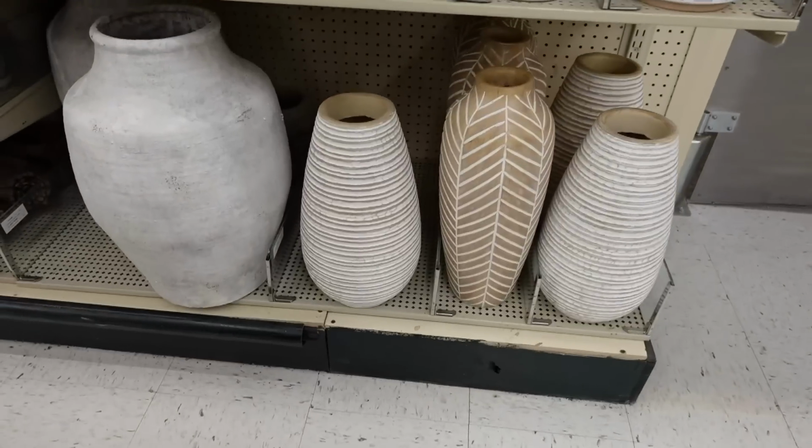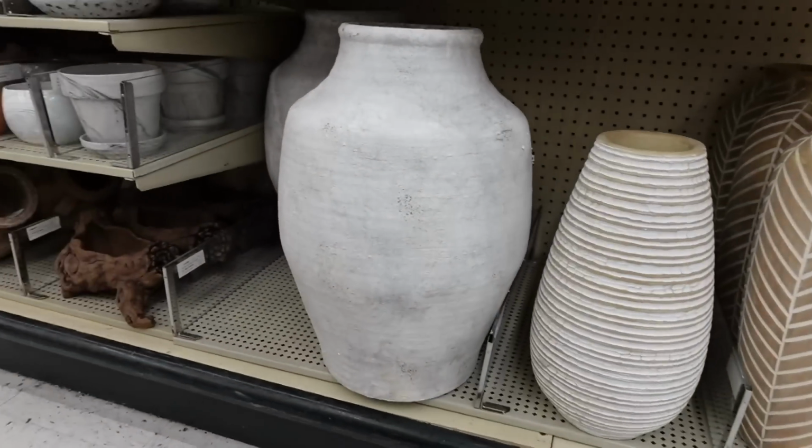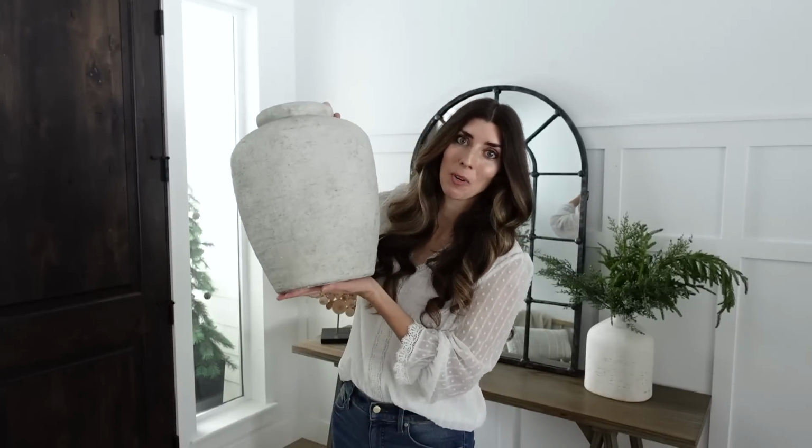When I saw this vase, I gasped. I was like, oh my goodness, is this really here? It is such a beautiful size. The texture on it is absolutely gorgeous. So there is no wonder that it actually came home with me.